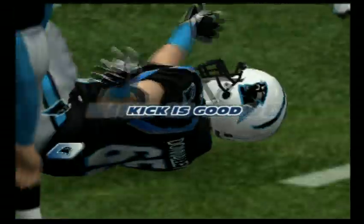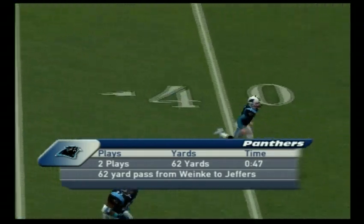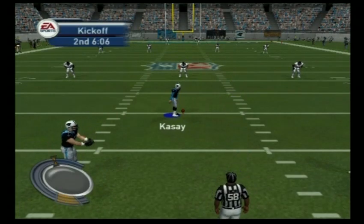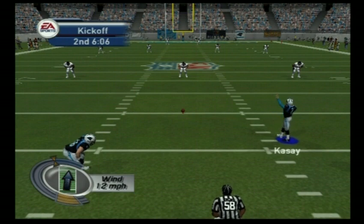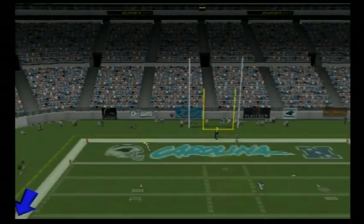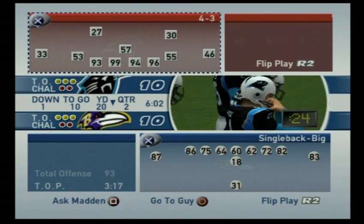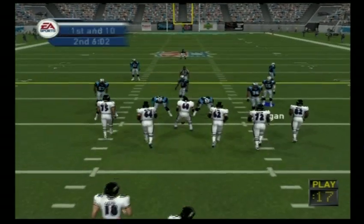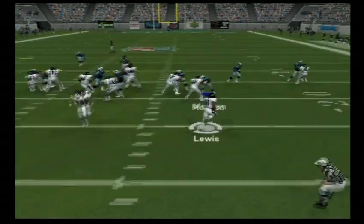He gets it off. The point after attempt sails through. Not a lot of scoring going on today. He gets it off. We've got a close one going here. Heap goes in motion. Lewis gets the toss.